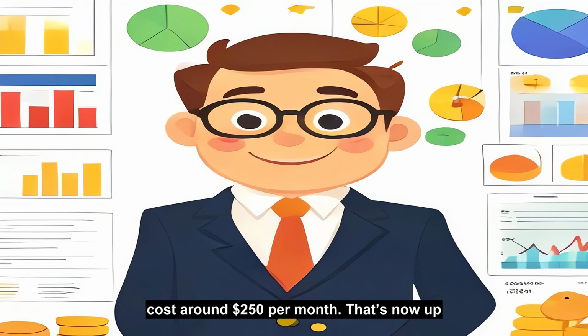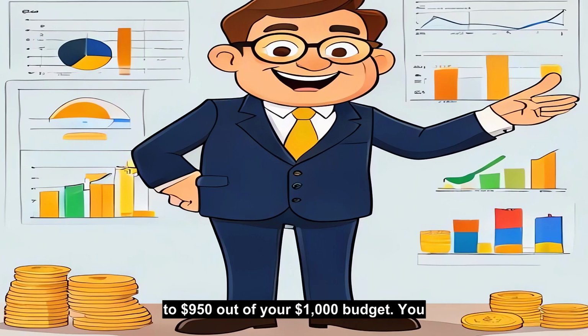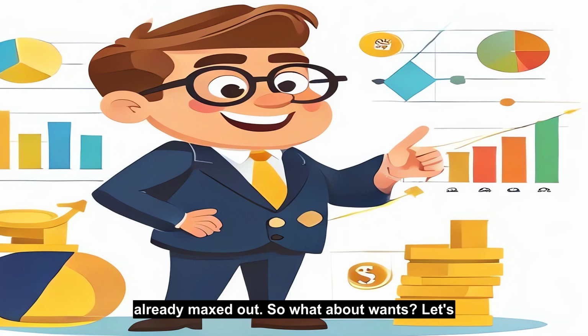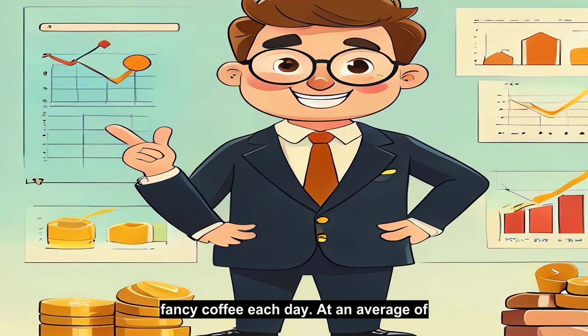But wait, you need food too. Even if you're a frugal eater, let's say groceries cost around $250 per month. That's now up to $950 out of your $1,000 budget. You can see where this is going. Needs are already maxed out.